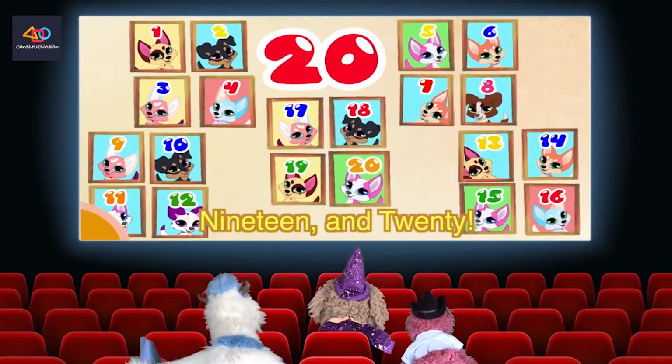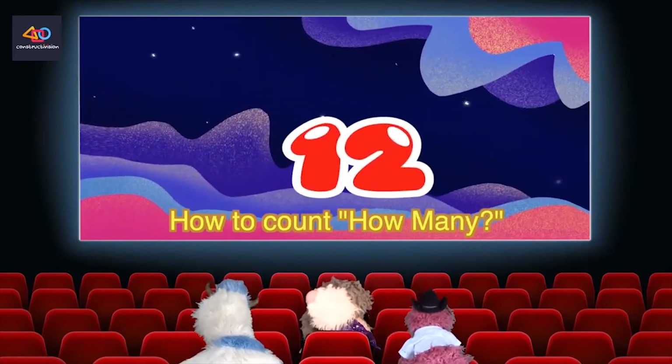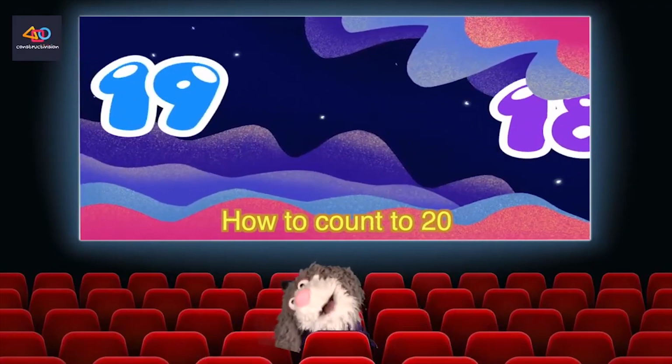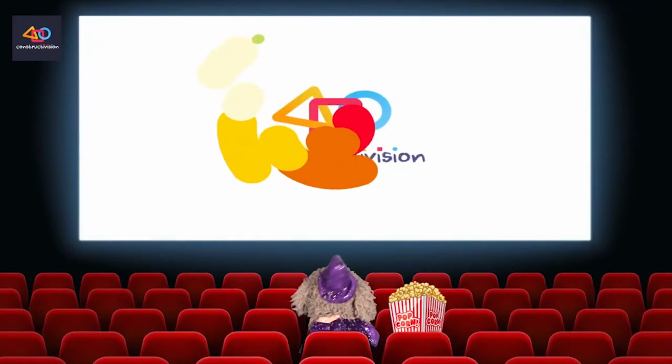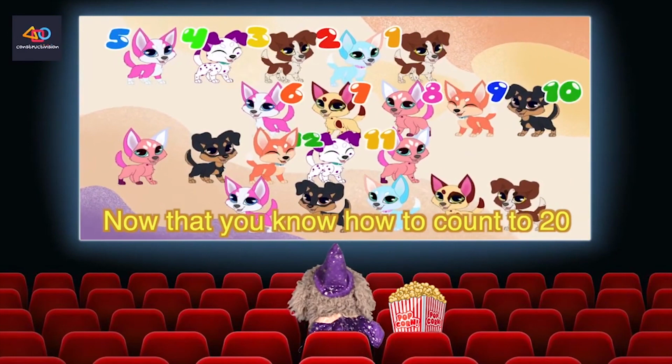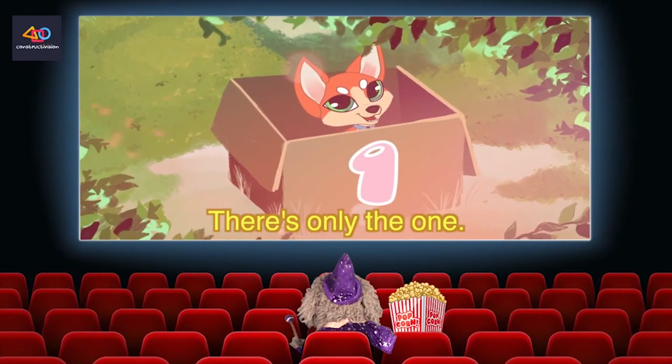Now not only do you know how to count to 20, you can tell everyone how to count. How many now? Count to 20. You can tell everyone how to count. How many? Let's see it again. More popcorn, I say. Alakazam! Now that you know how to count to 20, let's see if we can count how many. How many puppies? There's only the one. One little puppy, but he's oh so much fun.